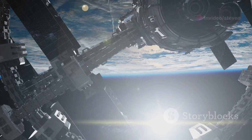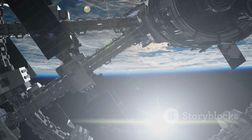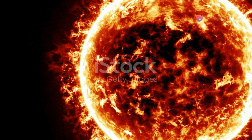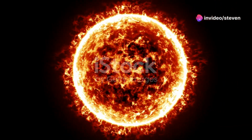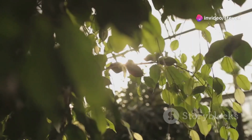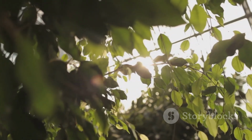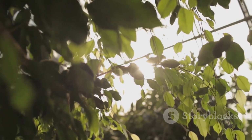The Sun is not just a distant star. It is the center of our solar system. Its influence on Earth is profound. The Sun's energy drives our planet's climate and weather patterns. It provides the light necessary for photosynthesis, which, as you know, is the basis of most life on Earth.